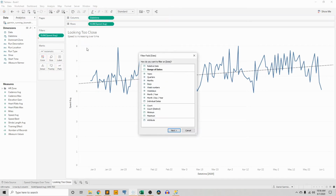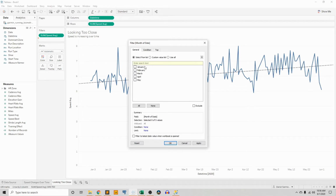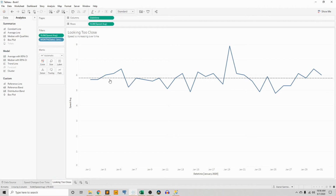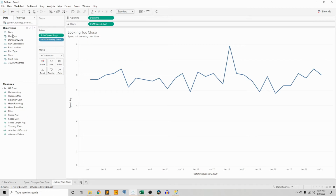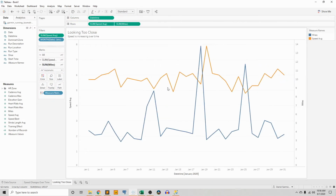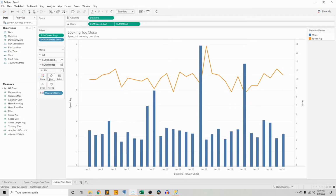And I'm going to leave the date in there. So my speed didn't change, and that's going to be disheartening. But if I take out this trend line and add in another metric to give it extra context, let's look at my distance along with it. I'm going to change this into a dual axis. Change the miles into a bar chart.